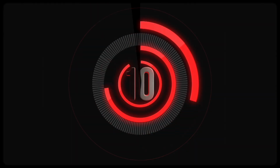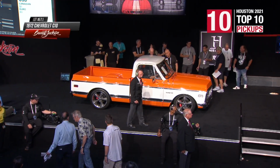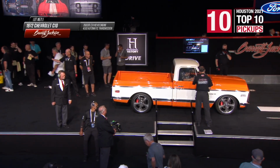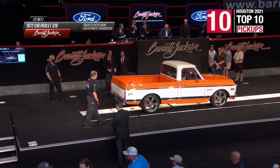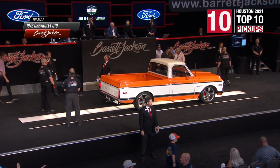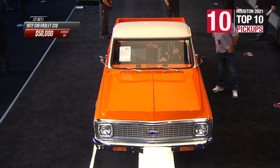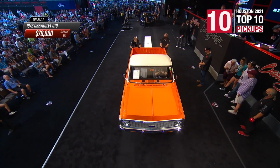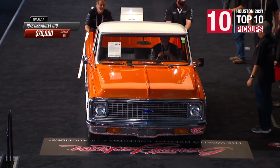We'll start right off the bat with number 10, a 1972 Chevrolet C10 custom pickup truck. Custom built by Fat Fender Garage, this fleet-signed Resto Mod pickup is powered by a dyno-tuned 350 cubic inch crate V8 engine. It's equipped with a Holley Sniper electronic fuel injection, 4L60E automatic transmission, Flowtech block hugger headers, Dana True Track differential, Ride-Tech suspension with coilovers, 2 rear shocks, Willwood 4-wheel disc brakes, and air conditioning.